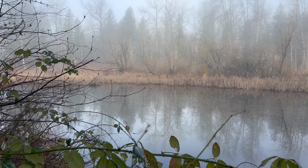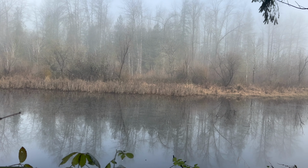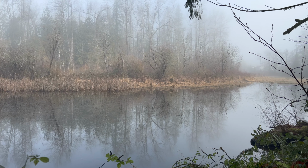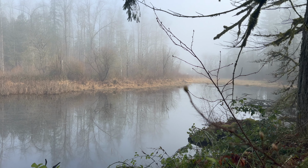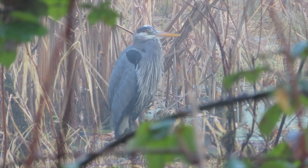When I came in from the parking lot, I went across the bridge and came to basically a T in the trail where you go along the Sultan River, and I took a right and it kind of winds around and I end up at this wetland. I just saw a blue heron and a kingfisher.